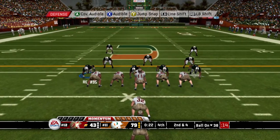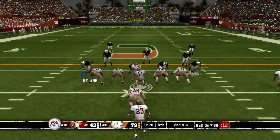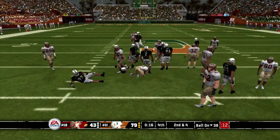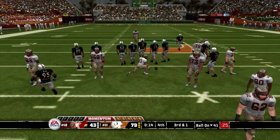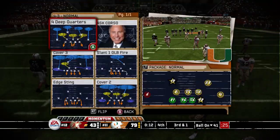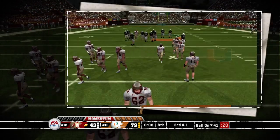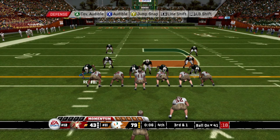Red 18. Red 18. He'll keep it on the ground again. Off the would-be tackler, and down he goes at the 41. That'll be a gain of 3 yards. That'll bring up third down. It's third and one. Ball on the 41.